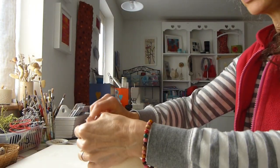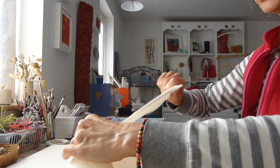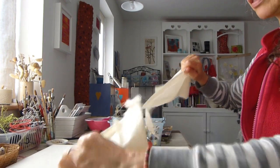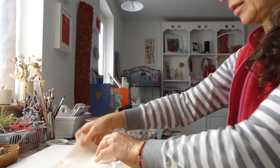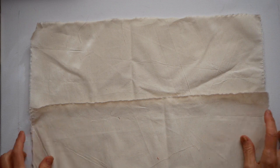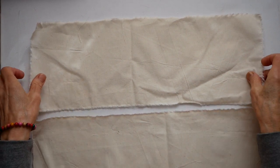So the first thing I'm going to do is listen to the geese honking, and then I'm going to just tear up this piece of calico. Oh, girls, what is going on out there? Okay, so that's two nicely torn pieces of calico, beautifully not ironed, as you can see.